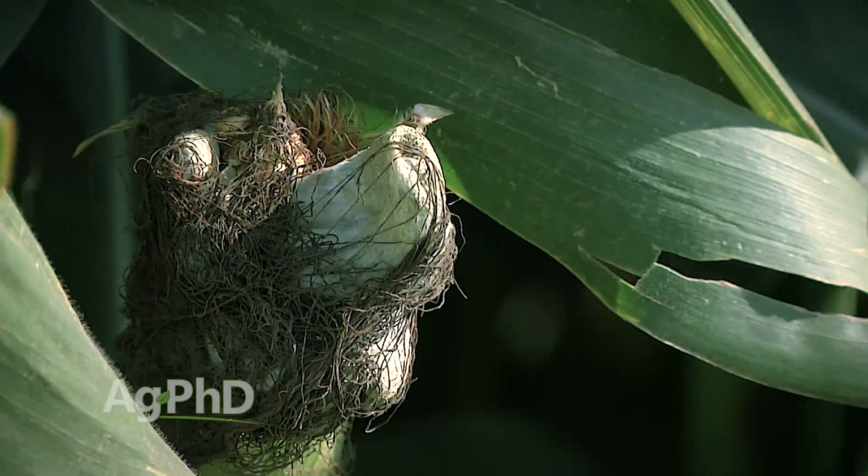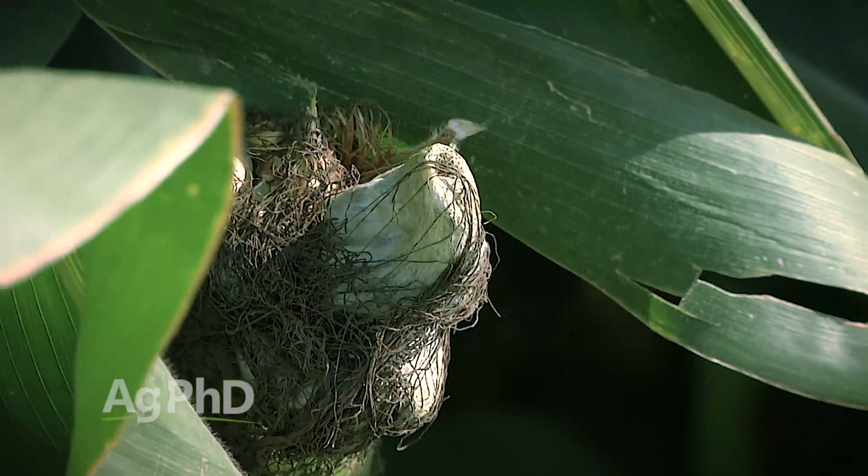Yeah, and it could be hail. It could also be farmer-induced damage. If you somehow drive over part of your plant or nick up your plant a little bit, anytime you open up that plant, it's a lot more subject to disease.